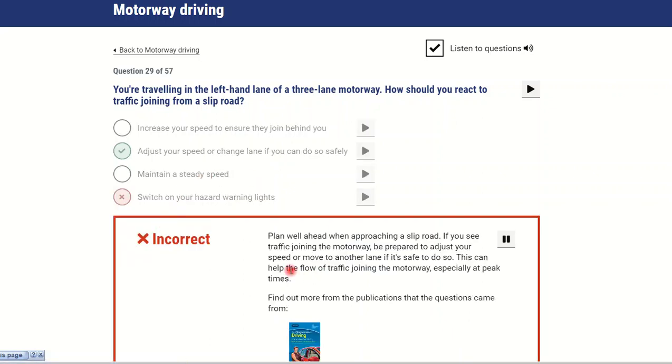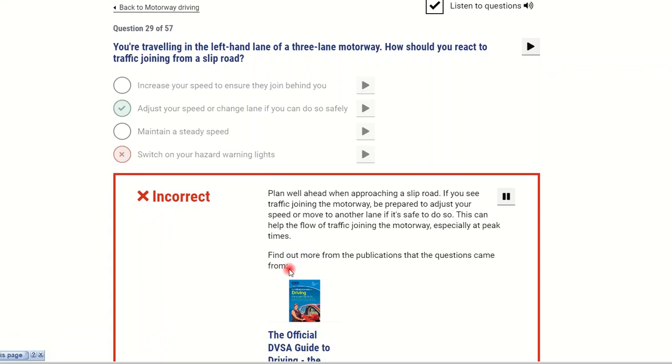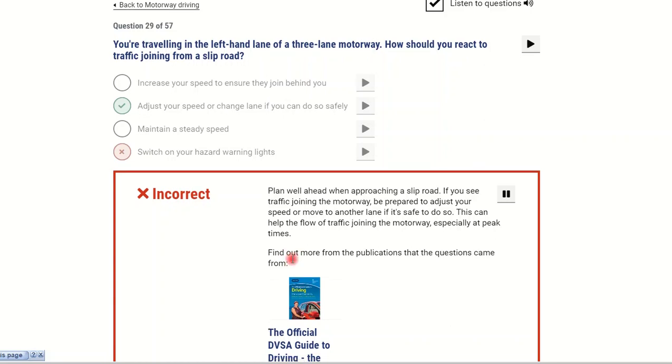Plan well ahead when approaching a slip road. If you see traffic joining the motorway, be prepared to adjust your speed or move to another lane if it's safe to do so. This can help the flow of traffic joining the motorway, especially at peak times.